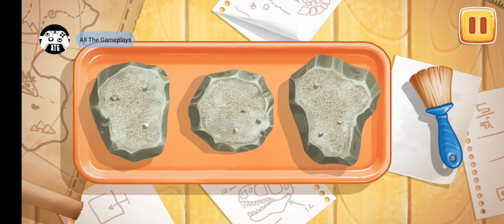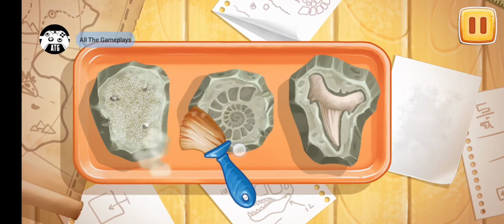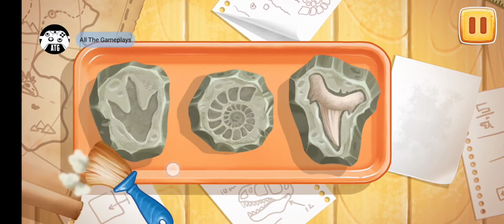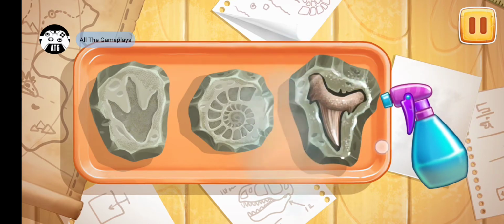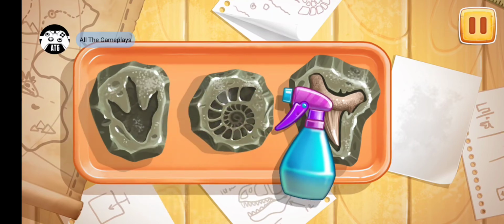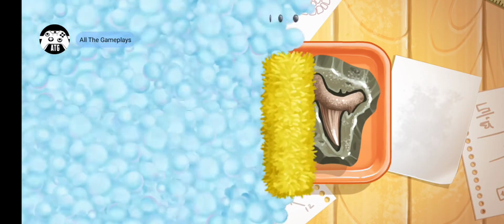Let's clean up the findings to determine what we found. Let's swipe along the findings with a brush to clean them. And now let's wash the findings. Run the spray bottle over the findings to wash them. Amazing! We've defined the excavation site.